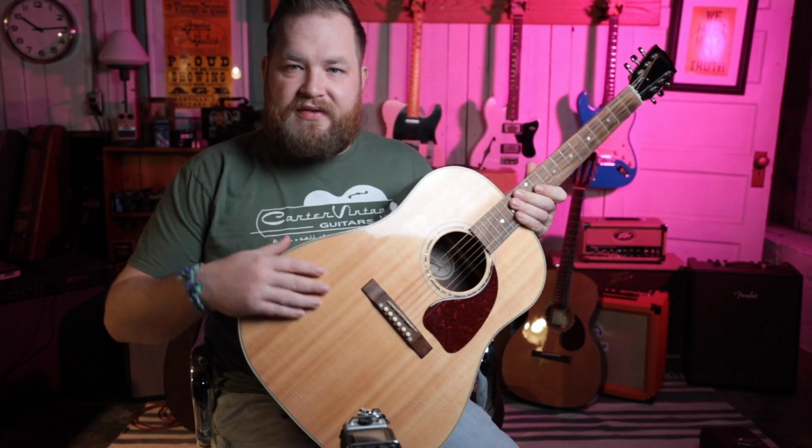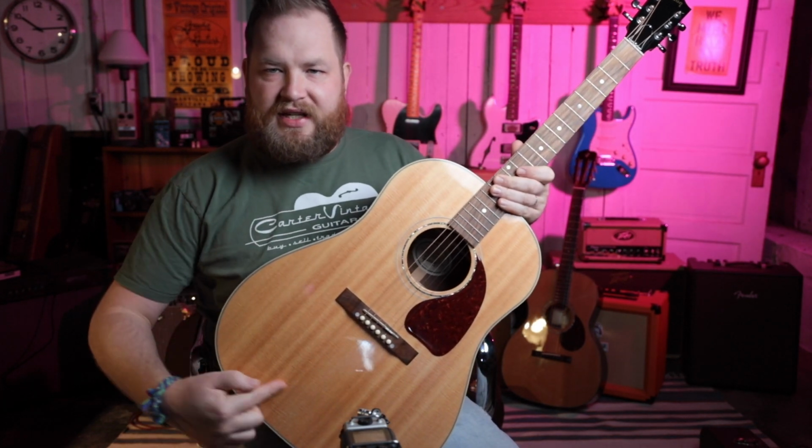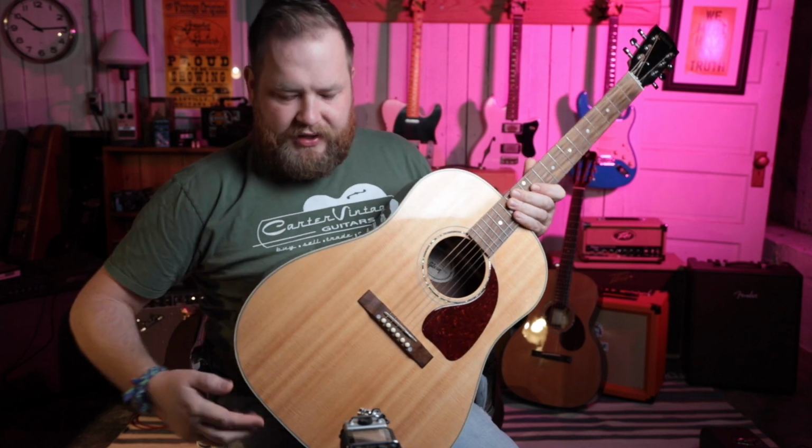And then the top is very figured, I don't want to call it streaky, but there's a lot of difference in the tone of the woods throughout here. But I got this guitar on Facebook Marketplace. I saw it, it popped up, and it popped up for $950, which to me immediately seemed like a really good deal.